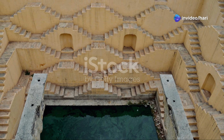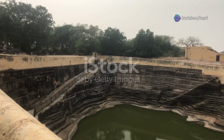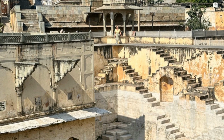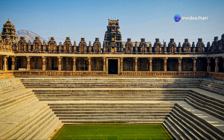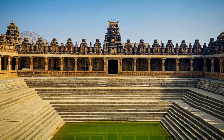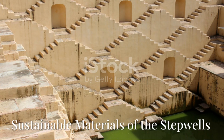The steps themselves slowed down the flow of water, allowing it to seep into the ground and replenish the water table. This ensured a continuous supply of water, even during periods of low rainfall. Some stepwells were also connected to elaborate underground channels, which brought water from distant catchment areas. This ensured a year-round supply of water, making life possible in the arid desert.